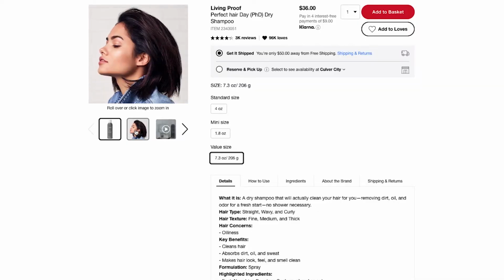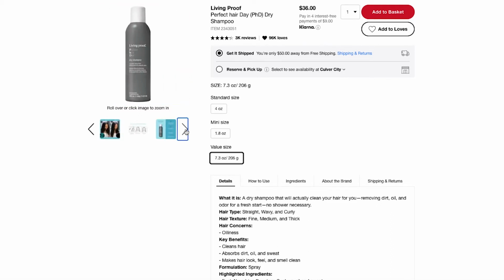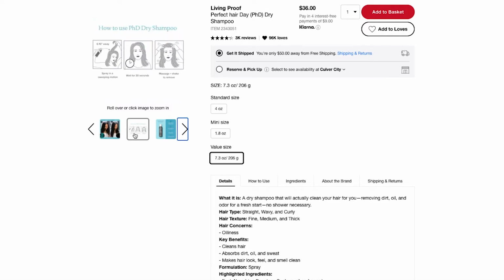And then last but not least, in the hair care division, I absolutely love Living Proof's dry shampoo. I have been using this for years. I don't know how I ever lived without it. I just feel like it is the best dry shampoo out there. I've actually mentioned this before in some of my other videos. I just really love it.